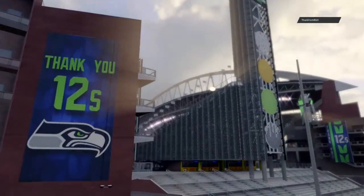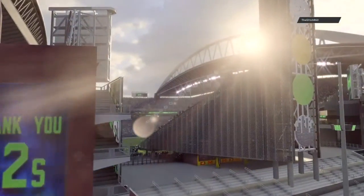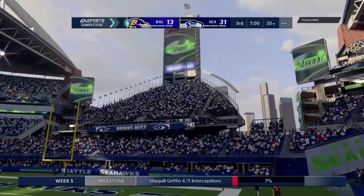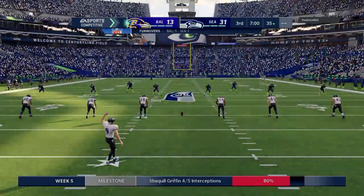So we reach halftime in what's been a fairly one-sided game so far. As we send you cross-country to Orlando, Jonathan Coachman is there and has our EA Sports halftime report.